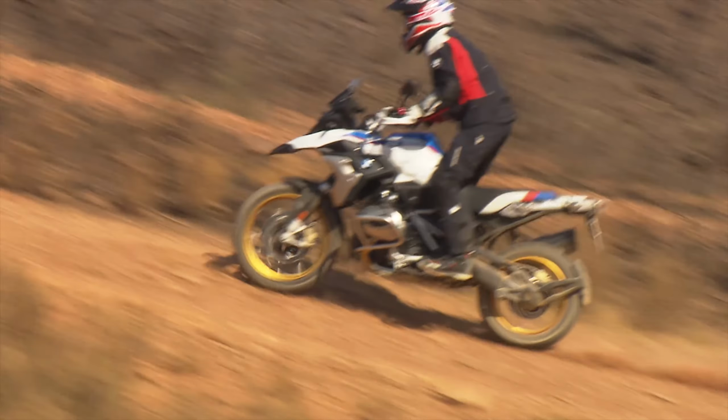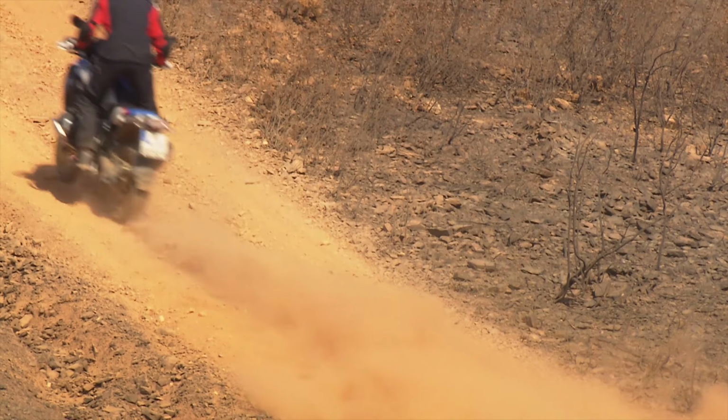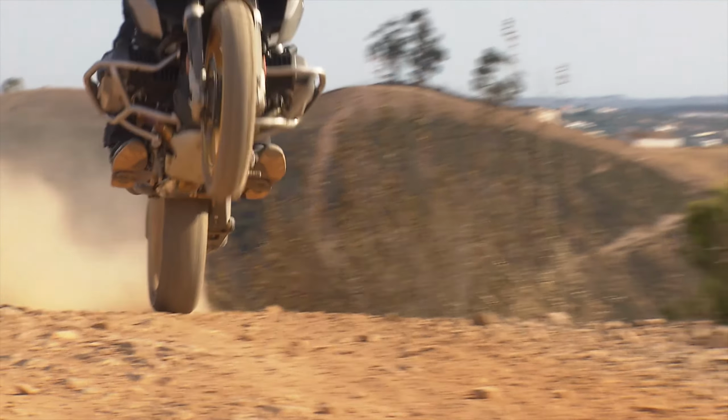The second thing is that these engines produce insane torque. 143 Newton meters in the R1250GS, and comparing it with still plenty in the R1200GS that had 125 Newton meters, actually the same number as the horsepower at that time, so it's easy to remember.